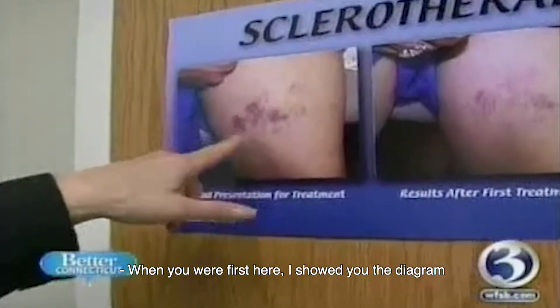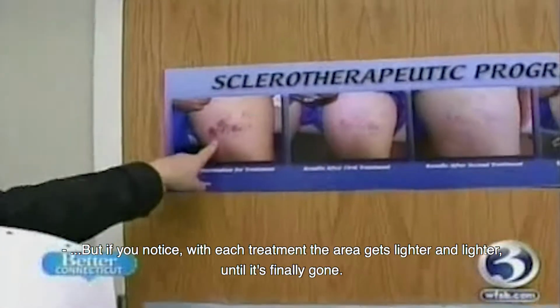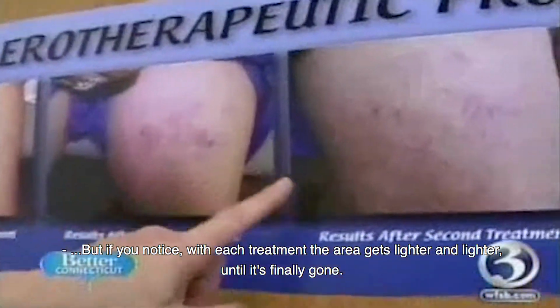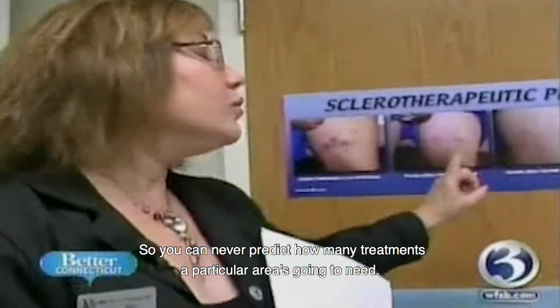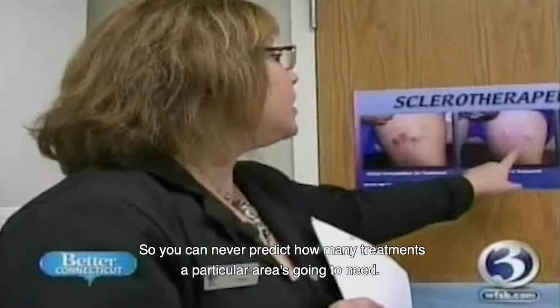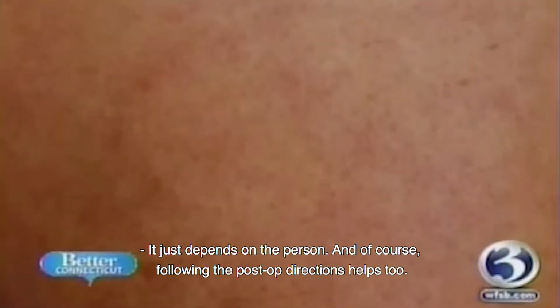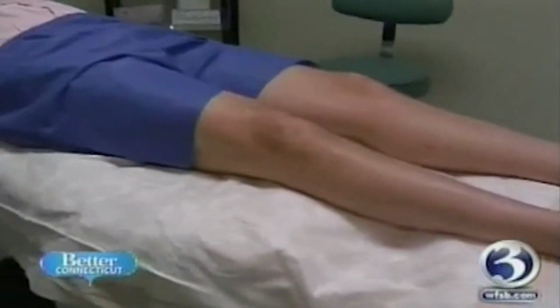When you were first here, I showed you the diagram. Notice the colorful patches of veins. But if you notice, with each treatment, the area gets lighter and lighter until it's finally gone. So you can never predict how many treatments a particular area is going to need. It just depends on the person. And of course, following the post-op directions helps too.